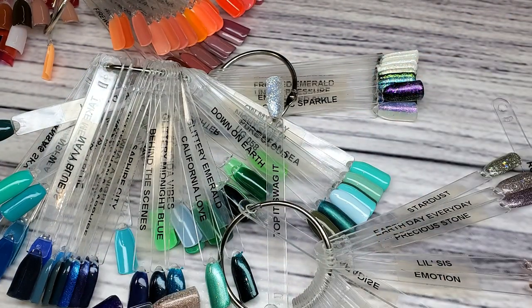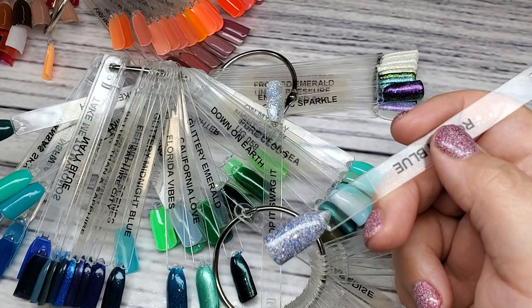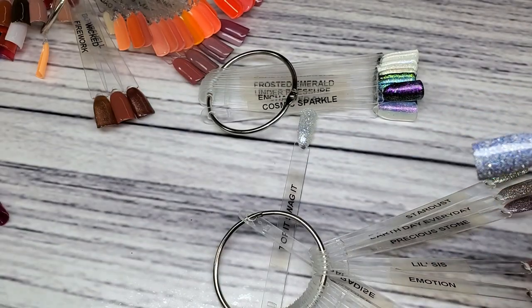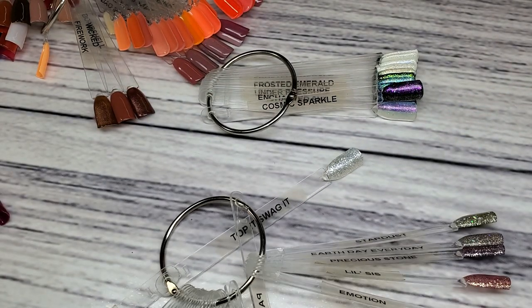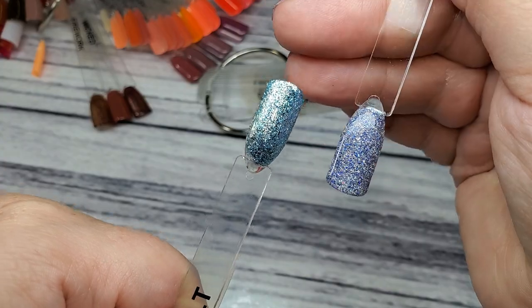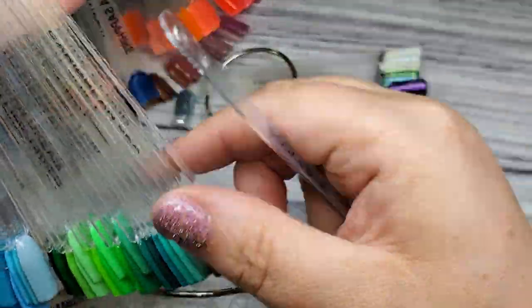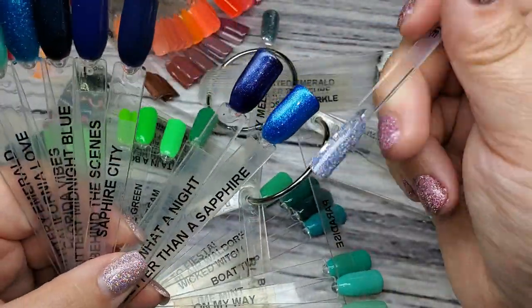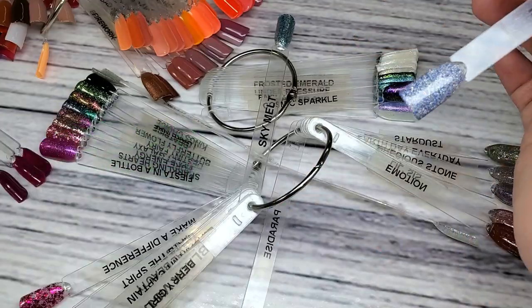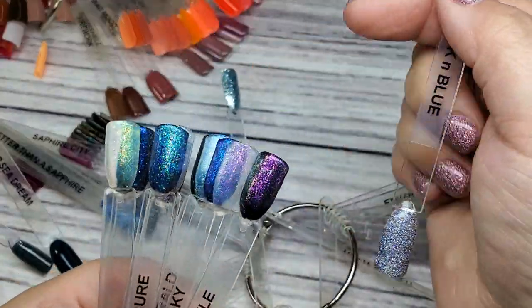All right, moving on to the blue. Let's see if I got any blues. Rockin' Blue, so, so pretty. And none of those. Move those out of the way. None of those. And Sky Melt, a very pretty blue. Definitely a different kind of shade of blue. And then all of my other blues here. Any glittery ones? No. Okay, nothing like Sky Melt. Or, I'm sorry, nothing like Rockin' Blue, not Sky Melt.